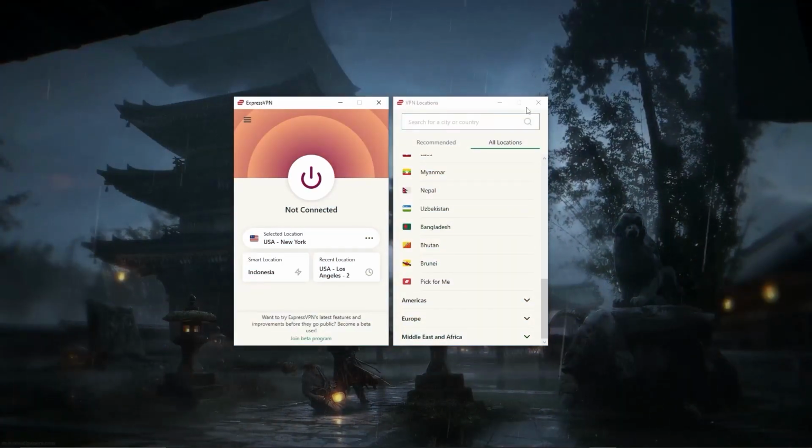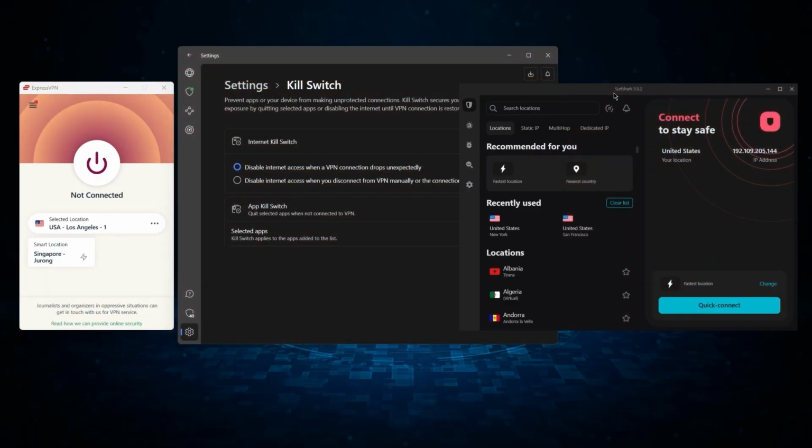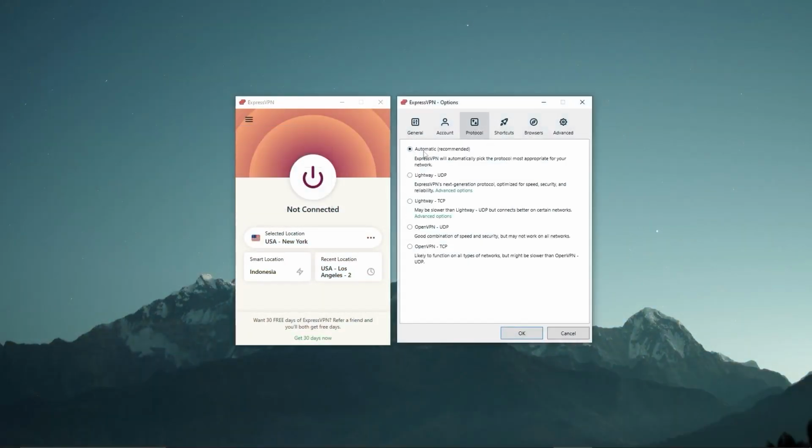Launching the app only takes a few seconds, and connecting to any server takes a single second or less, which isn't something that I can say about any other VPN. And so if you're looking for the overall best, fastest, and most reliable VPN out there, ExpressVPN is your go-to.